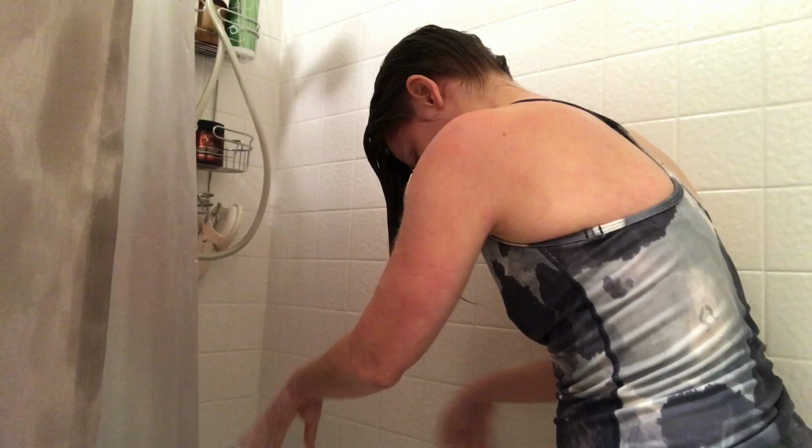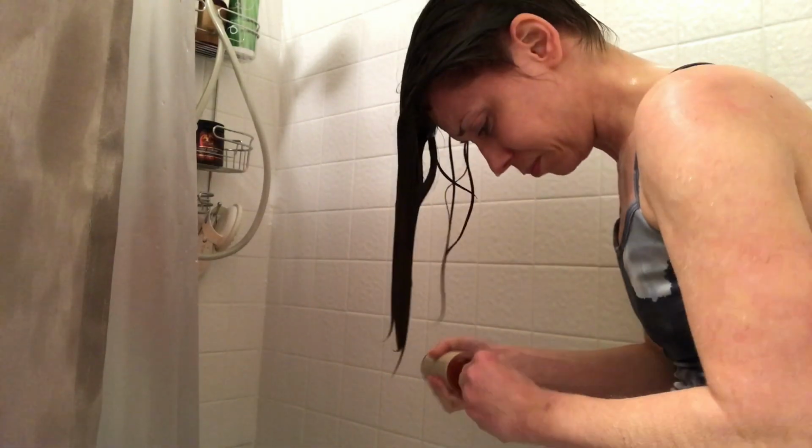So from roots to tips, I'm getting that in. I think I'm probably going to go back for some more. Yep, there it is. Get a little bit more, another quarter size amount. Emulsify that really well in my hands. I probably could have done that a little bit longer, but put that in from roots to tips. Make sure my hair is really coated with that. Get out all that excess hair that we all love to lose in the shower.